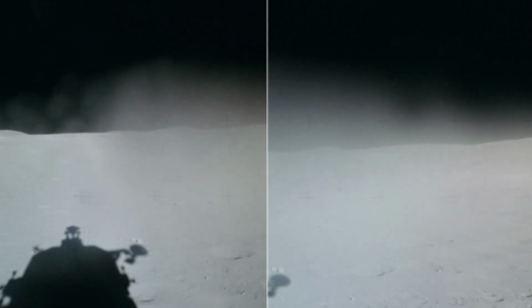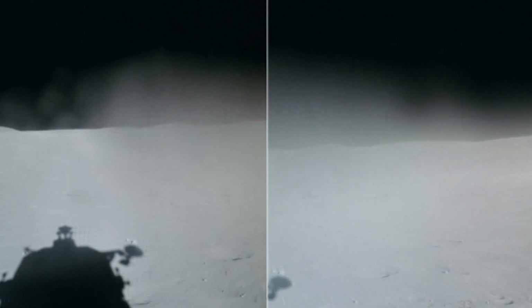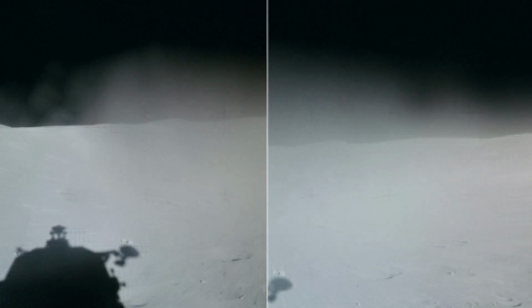When you land, it could be weeks or months before you're able to see anything out of there because of the dust that has been kicked up. It's not going to disperse. There's no wind to carry it away. There's nothing. Once you kick it up, it's going to fall down naturally.